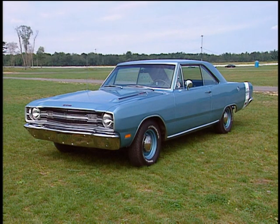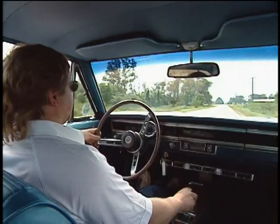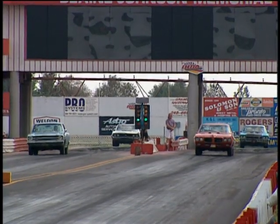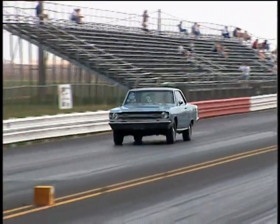But its image as an economy car was still on the books at most insurance companies. With premium rates on the rise for just about anything with a V8 and a 4-speed, this was a blessing. So when something's working, you go with it, right? We'll show you how Dodge continued to make the Dart even stealthier when the American muscle car returns.